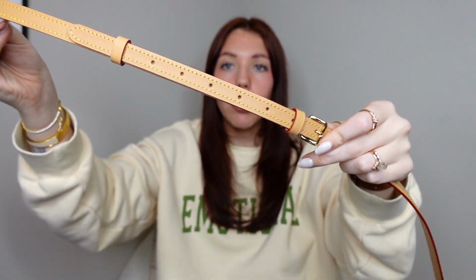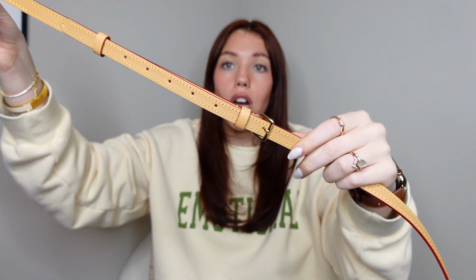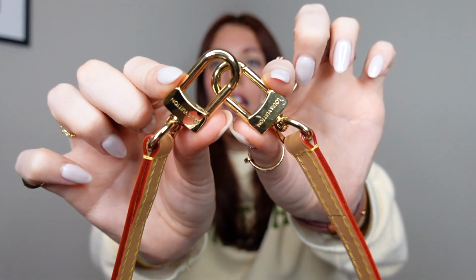But here is what the strap looks like as well. It is kind of like a belt strap, and it is also adjustable. We've got two alligator clasps right here, and they attach to these little D-rings right on the side. So you can adjust this to be shorter or longer depending on how tall you are.